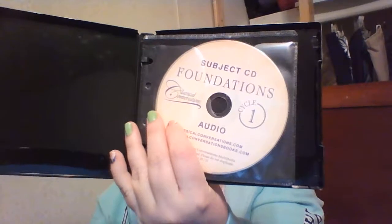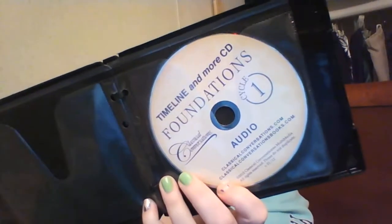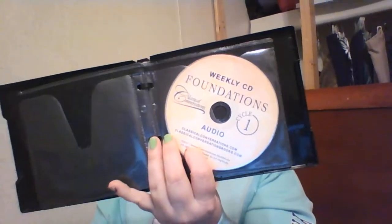What I ordered was the Foundations Guide. There you go. The audio CDs for Cycle 1, and it comes with 3 CDs. It has the subject CD, which I think was upside down. Here, let me turn it. There you go. And then it has the Timeline CD, which my kids have listened to about 6 times already. They love the Timeline song. Oh my gosh, it's been crazy. And then it has the Weekly CD. So I thought that was great. I can pop it in the car and we can listen to it at any time, which is awesome.